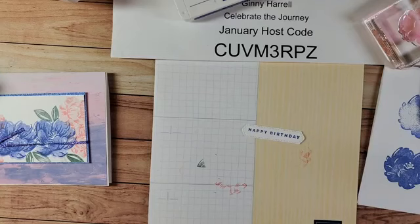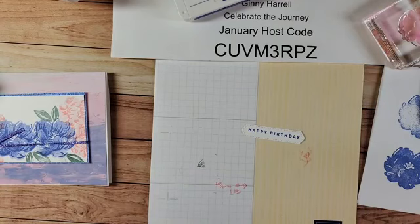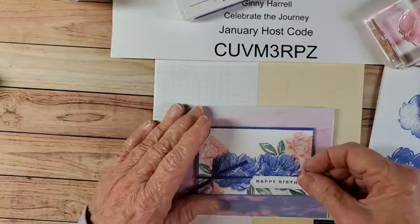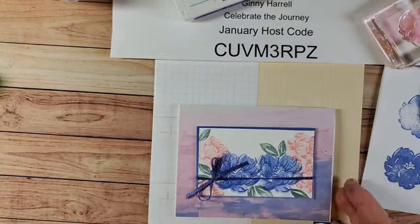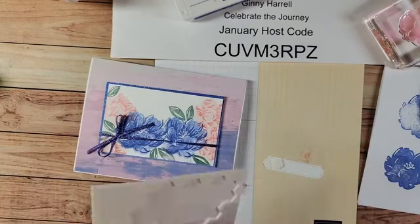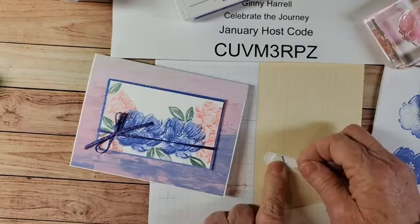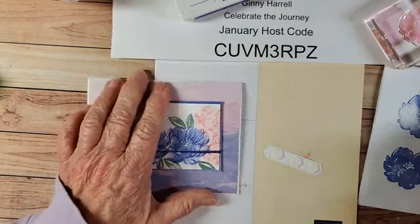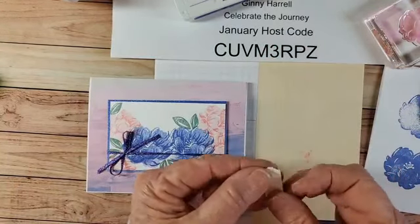Here's our little sentiment. We'll put that on there and we'll be just about done. I think we'll put that right on top of that ribbon. I don't know if this size will fit there or not. I think it will. That's good. We're going to put 3 because it's going to be on top of that ribbon. I want to make sure it stays. There we go. That it sticks well.